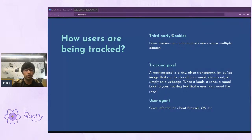Now let's say you go on a different domain, and by chance that domain also has the same A/B testing library. So now what is going to happen is when that A/B testing library makes any get request, makes any post request, all those cookies that it formed earlier would be sent along with that request. So you see how you were on a different domain, but the same A/B testing library is able to track you across two completely different domains. So this is one way of tracking, and we'll talk about third-party cookies more in detail.